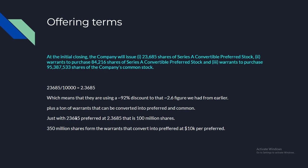So just with those 23,000 preferreds, that's 100 million shares at 236, right? And let's say they exercised all those warrants at the same $10,000 price. It actually ended up being 9,500, but you wouldn't know that. That would have been 350 million shares. So you can get the idea. The lower this goes, it's a ton of shares that can convert. It's very death spiral like. And that's pretty much it.